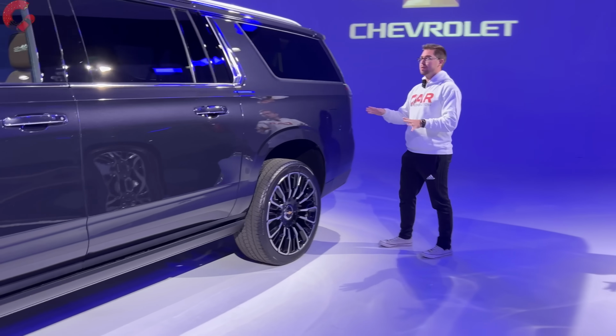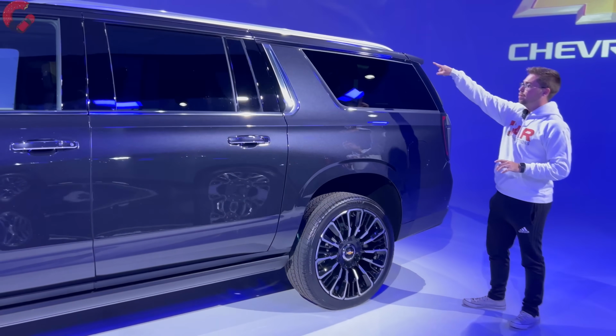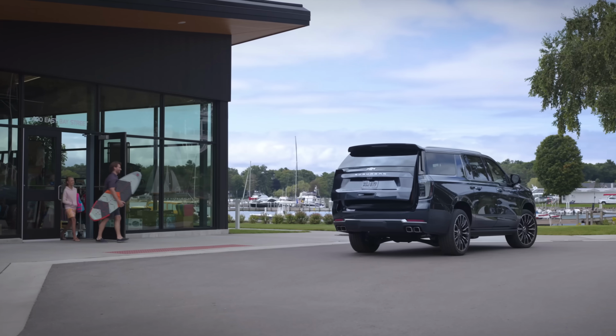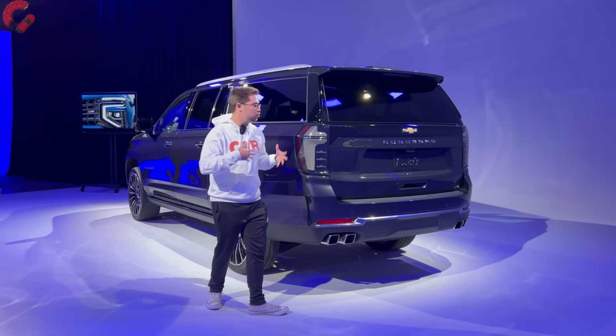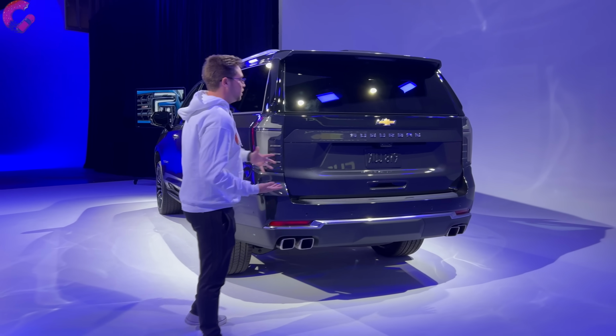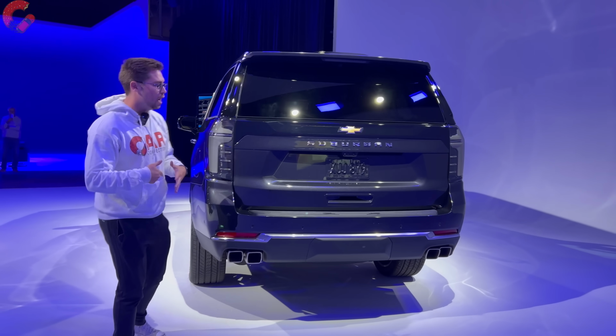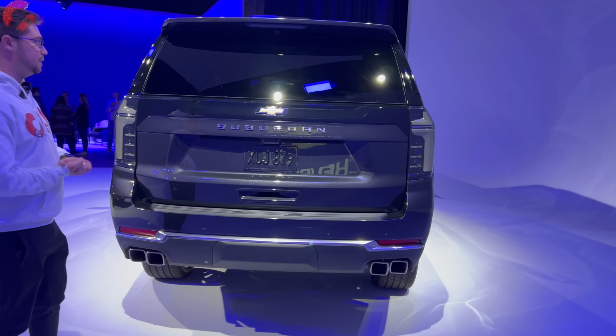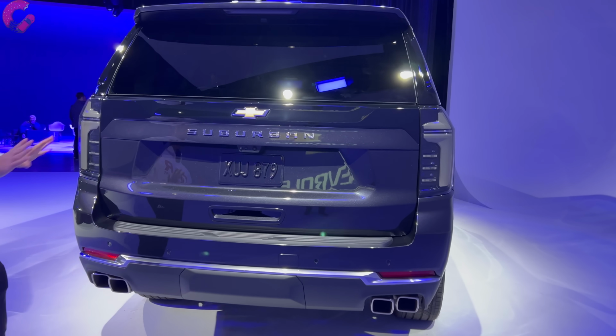Now, I do want to talk about a few different design elements. You have chrome roof rails, we also have chrome window surrounds, but there are some changes in the rear that I want to show you. So coming around here to the rear, the overall shape is going to remain similar to the pre-refresh model, but they've really spiced it up with a lot of different design elements. So let's go ahead and break those down.